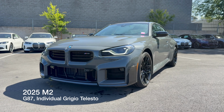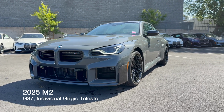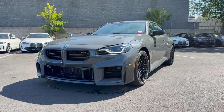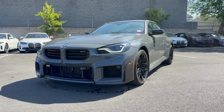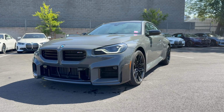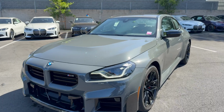So today it's another 2025 M2, the G87 chassis. This one is finished in individual Grigio Telesto, and origin, I know it's with the VW group, so it's either Audi or Lamborghini. That's where the color first appeared. Available, obviously, as one of the 4 individual colors you can have on the M2. And this one's pretty decently equipped.